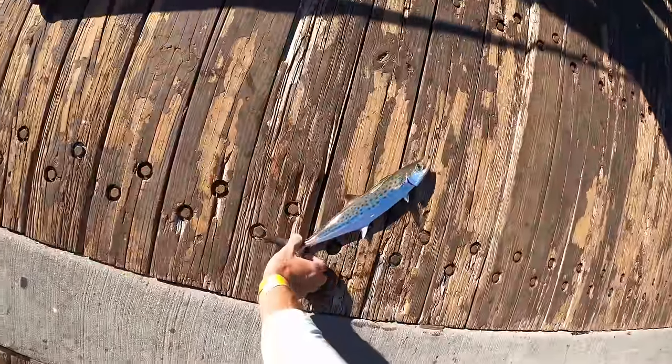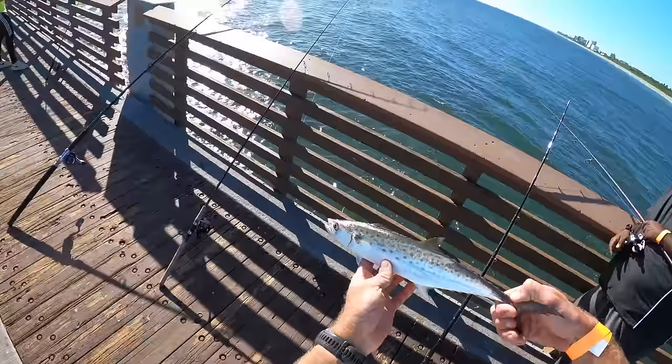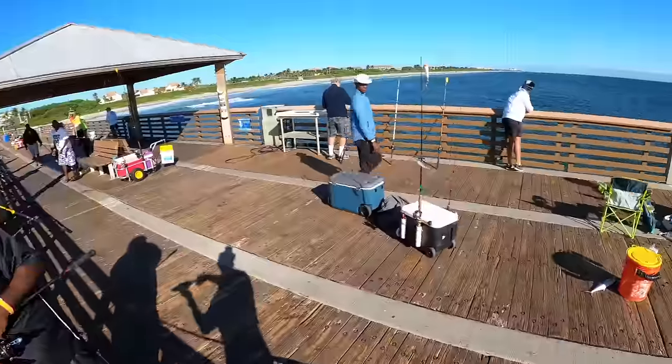Yeah. I think it is. So I thought I caught a Spanish mackerel. Pretty sure this guy is a baby king. What are you doing? It's a baby king, dude. King.